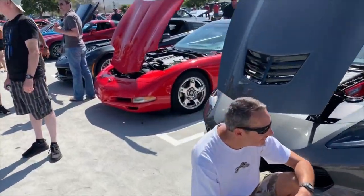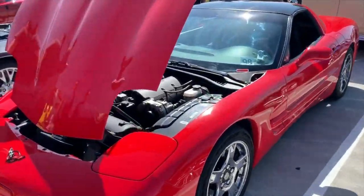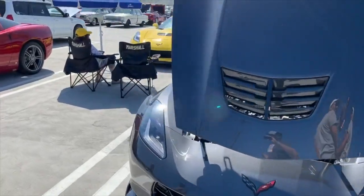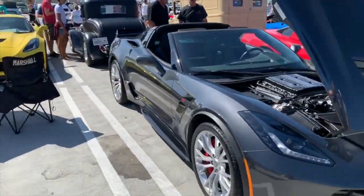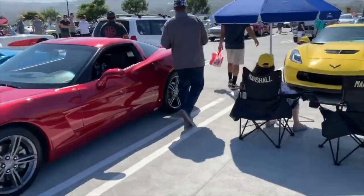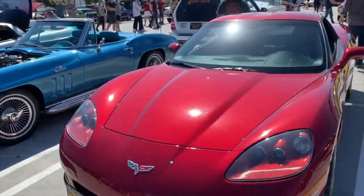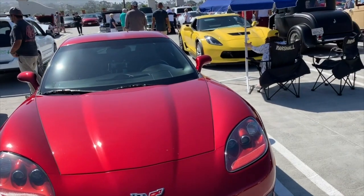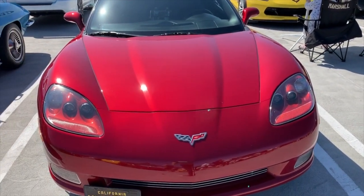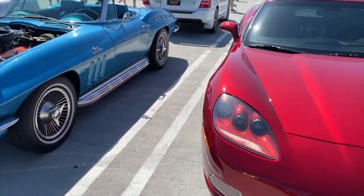A couple of C7s, and then we got an early one here, and then another one. That one's running that new LT4, which is the replacement for the LSA. That's the LT4 motor, which is also used in the new ZL1 Camaro. The new ZR1 Corvette's got a different motor again, more horsepower still.